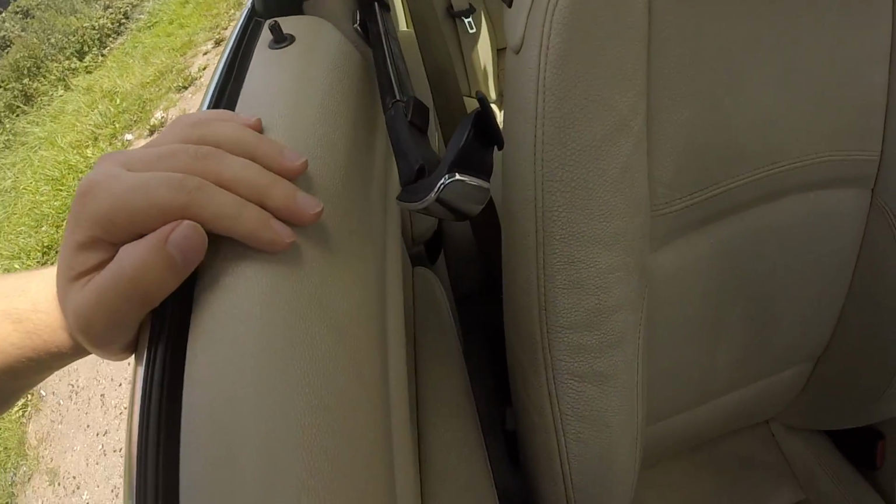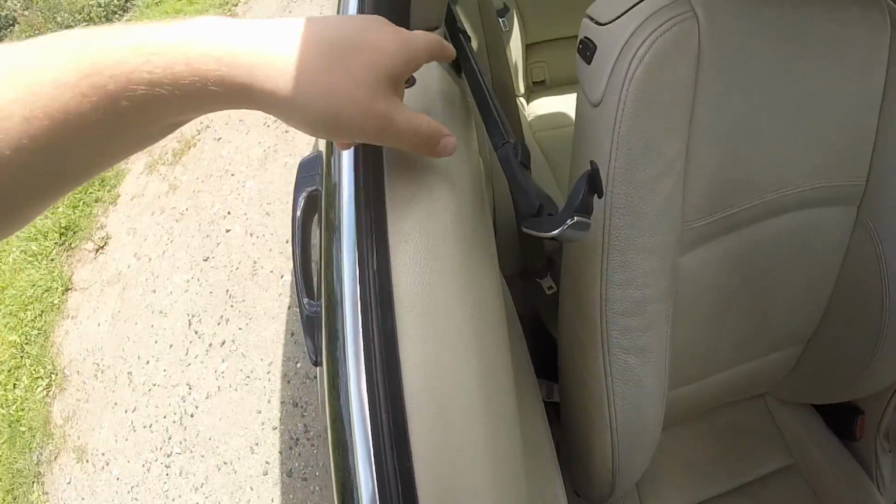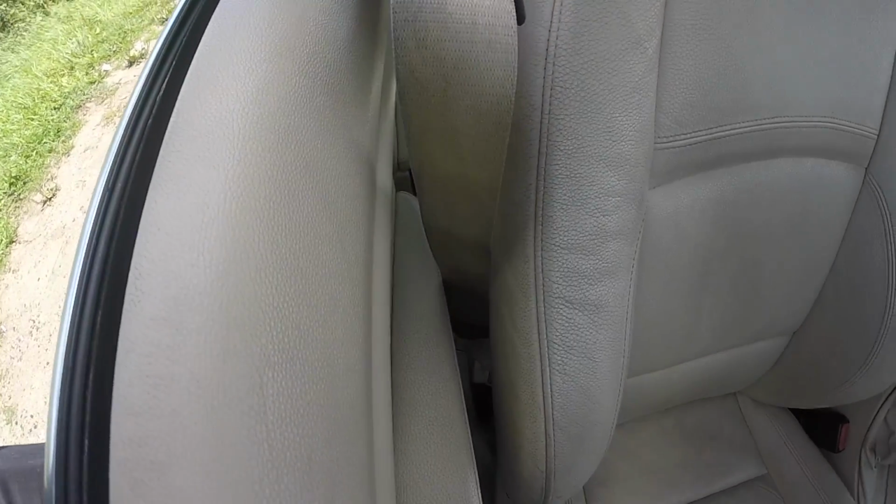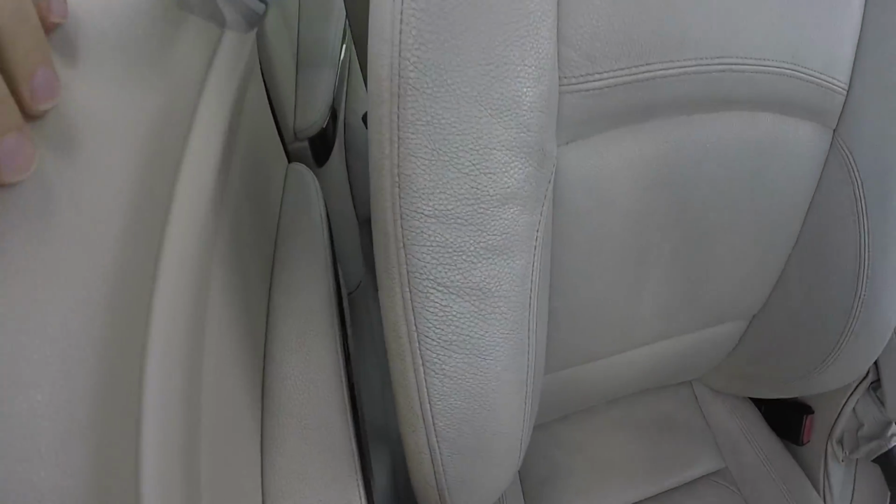And another thing which I find quite annoying is this seatbelt piece here, which is supposed to bring the seatbelt forward. I just find it annoying because most of the time it just falls out and all that, and it just kind of annoys me.